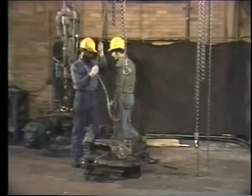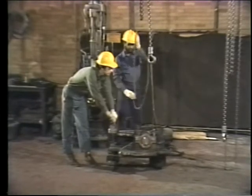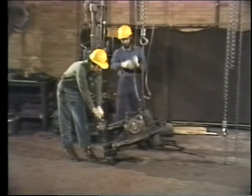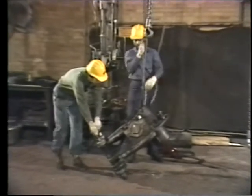When the sling's tight, he changes position so he can steady the load as it's lifted off the floor. Since the lift point's off-center, the load will tend to swing unless it's held onto. This hoist doesn't travel, so there's no way to avoid having it slide on the floor to some extent.